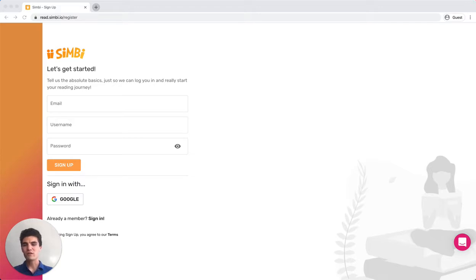So the first thing we're going to do is head on over to Simbi at sim.bi/read. That's sim.bi/read. And when they get there, they'll be greeted by the Let's Get Started page if they don't already have an account. If they do, and if they've been using it, that's no worries. Either way, whether they're signing up for the first time or signing in just as if they were at school, they're just going to click on the Google button down here.